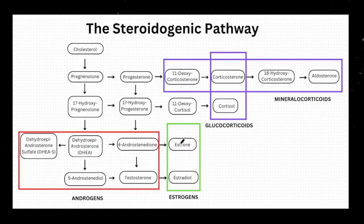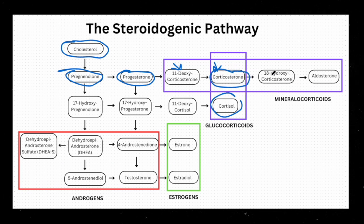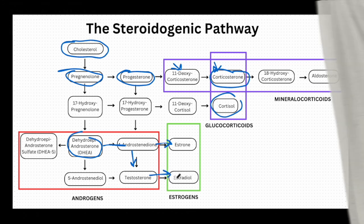Now let's quickly go over the steroidogenic pathway, which is how steroids are made, like estrogen, which is what estradiol is, or testosterone. So you start off with cholesterol. You need cholesterol to make hormones. This turns into pregnenolone. Then you can go over in this pathway, progesterone. Then you get some of the cortisols here. See, these are the glucocorticoids here, this and this. And then you can go even further over here. Or if it goes down this way, DHEA then turns into 4-androstenedione, which then turns into testosterone, or it can turn into estrone, and testosterone can turn into estradiol.